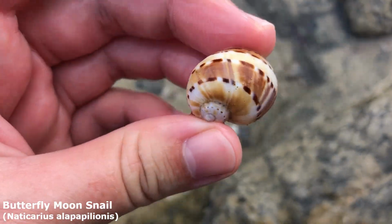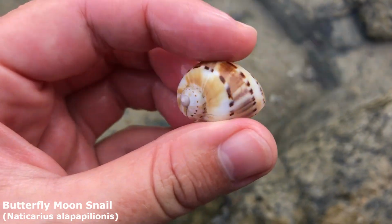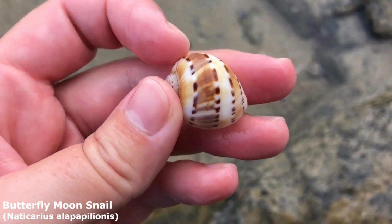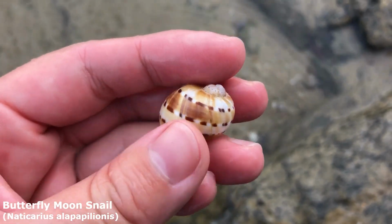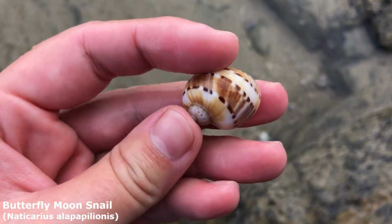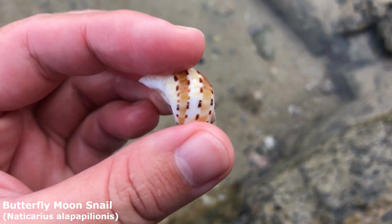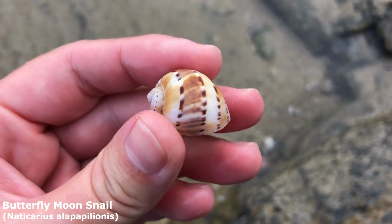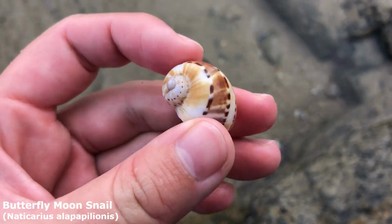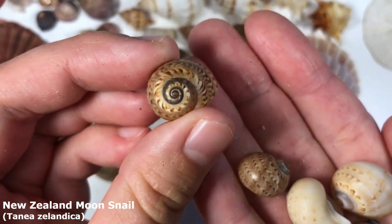Are you kidding me? That is freaking lovely. Oh, I thought the lynx cowrie would be the favorite today. I'm sorry, I think I'm shouting, everyone. I'm sorry. This is very exciting because these guys don't turn up here very often, and if they do, they get snagged by other shellers pretty quick because, of course, it is a beautiful butterfly moon snail. People have told me that it looks a lot like the gaudy nauticas in Florida, but I think it looks more like some of the New Zealand moon snails that I was sent earlier this year. Anyway, yep, that is very, very nice.